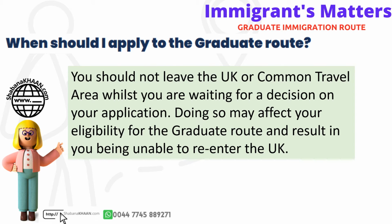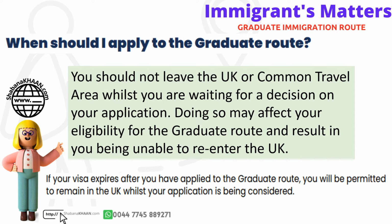One more point which I want to make on the same topic is that you should not leave the UK or the Common Travel Area, like UK, Scotland, and these places, whilst your application is in process. It's important for you to understand that doing so will affect your eligibility for graduate route. You do not leave the UK, and you do not even go to Europe. The point of the Common Travel Area is that you have to remain in the UK during the application process. And yes, if your visa expires after you have applied for graduate route, you will be permitted to remain in the UK while your application is being considered.